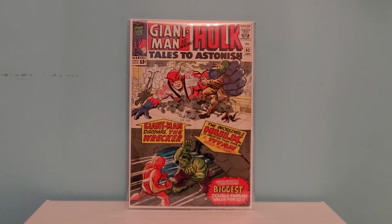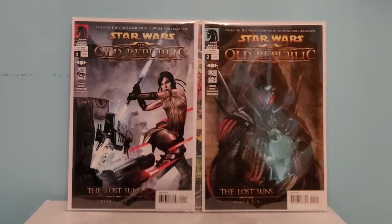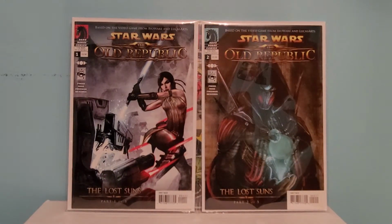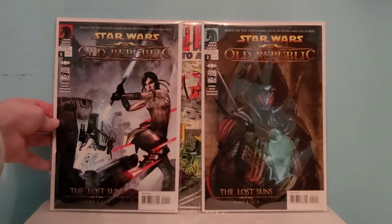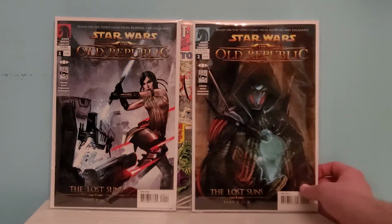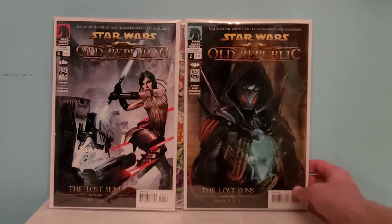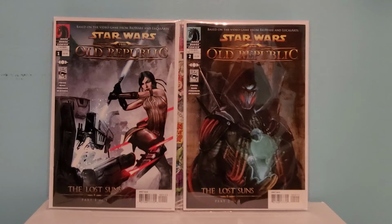All right, let's go on to these books right here. I didn't want to pull out all five of the issues, but I'll just show off the two coolest ones that I picked up out of that set here. This is Star Wars: The Old Republic, Lost Sons, number 1 through 5. But I'm just showing off 1 and 2 for right now because I think these are the coolest. Number 1 is just because it's number 1, and number 2 is because of that Darth Maul cover. Look at that, it's badass. Sorry if it's glary. Trying to not let it be glary, but whatever.